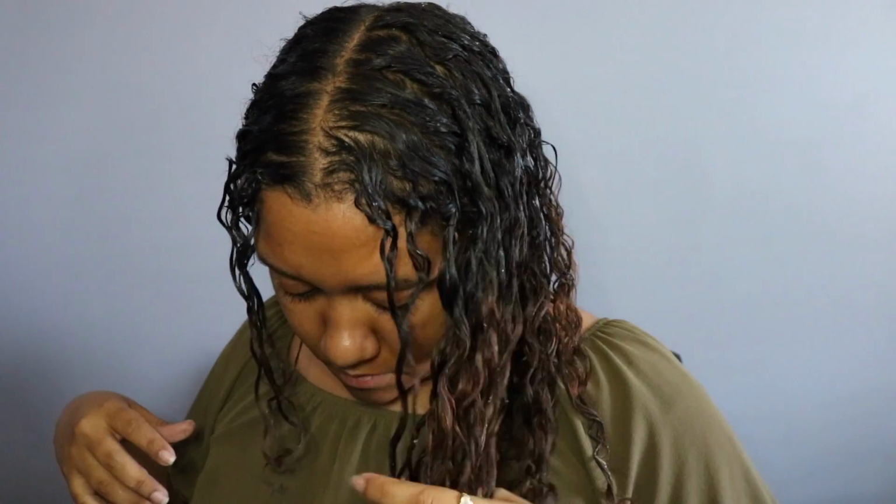Depending on how it air dries, I'll let it air dry for some time and then I'll do the diffuser. But if it air dries quick enough for me to go out, then I'll just show you guys how it looks without the diffuser. But if I happen to need the diffuser, then I'm gonna have to diffuse this. Yeah, so I think we're good. Now I just have to wait for this to air dry, so I'll be back when that's done.